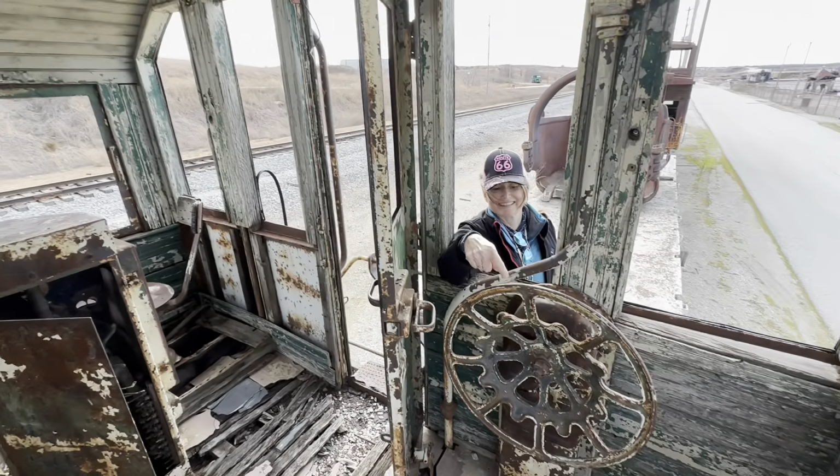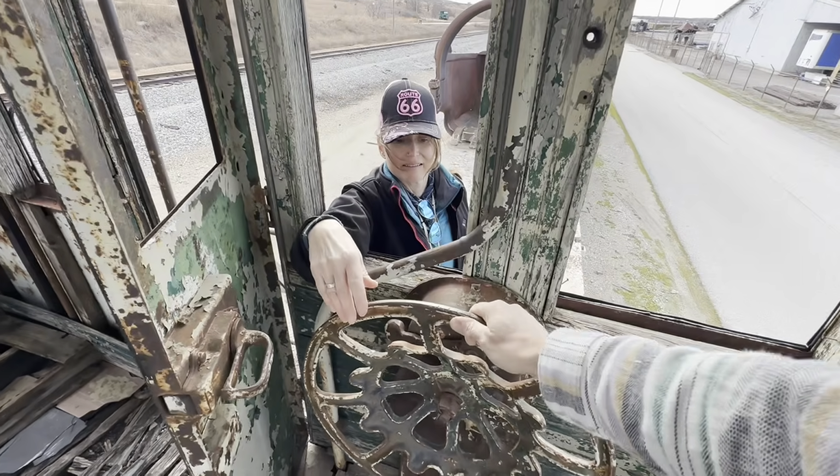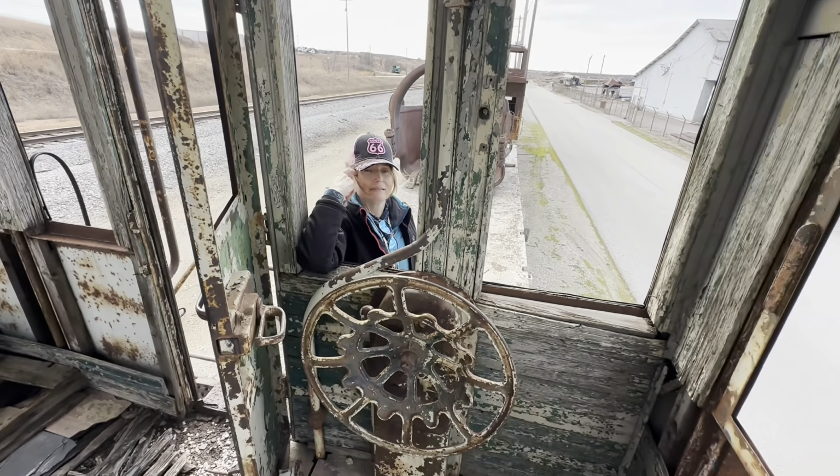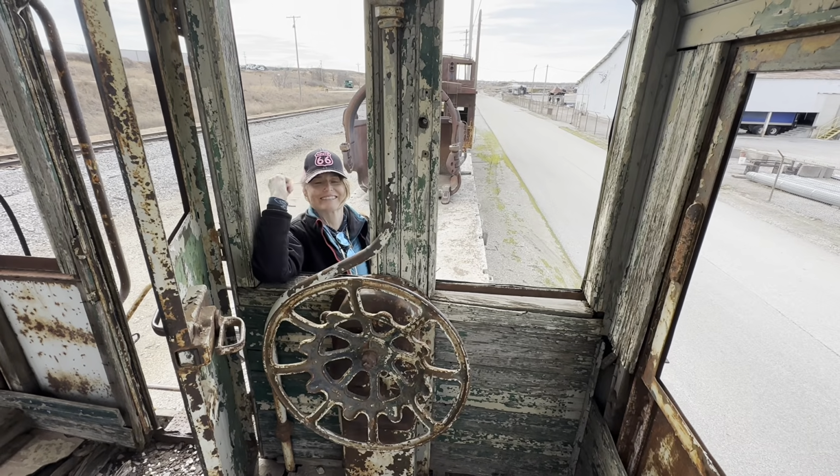What's this? Is that the wheel or what? That's the brake. Oh, that's the brake? Yeah, you take it and you spin it, and it pulls the chain up most likely underneath there, and it pulls the brake up. Oh, I just learned something new.